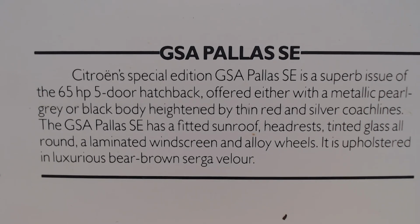So Citroen Special Edition GSA Palace SE is a superb issue of the 65 horsepower 5-door hatchback, offered either with a metallic pearl grey or a black body heightened by thin red and silver coach lines. The GSA Palace SE has a fitted sunroof, headrests, tinted glass all round, a laminated windscreen and alloy wheels. It is upholstered in luxurious bare brown Serga velour.